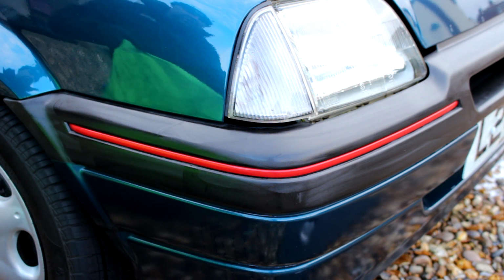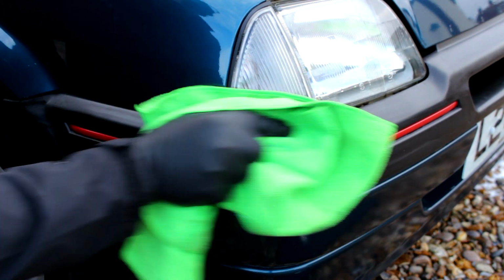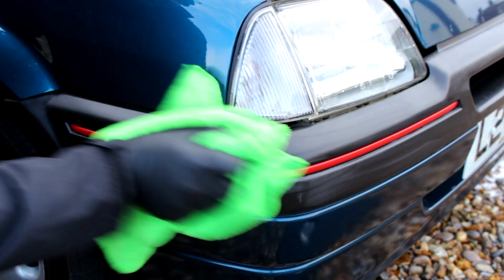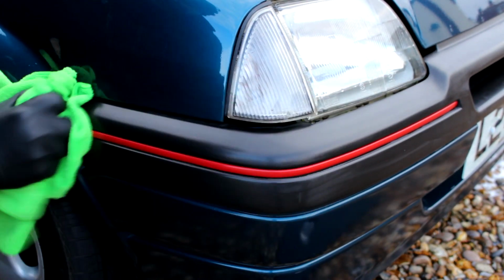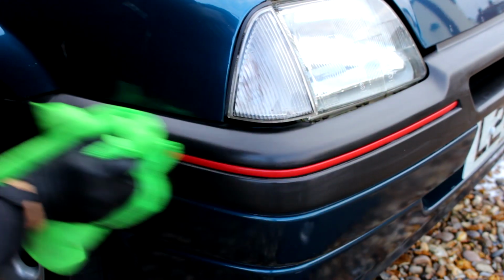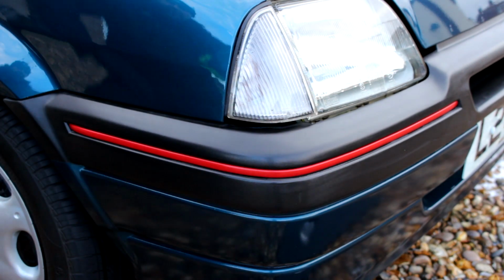As I said, we've got a little bit of streaking going on there. I'm going to have to work that in. So they say 8 to 12 hours before you get the car wet again. That's quite tough in the UK because it rains every 10 minutes.